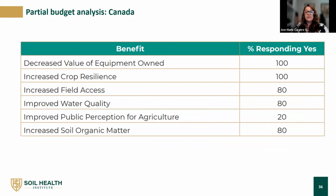In addition to the benefits that directly impact profitability, these farmers also reported other benefits from their soil health management system, such as increased crop resilience at 100%, more timely access to their fields at 80%, and improved water quality at 80%. And again, like the US study, water quality was based on visual differences in clarity observed by the farmer. 20% of the farmers stated that adopting a soil health management system also improved public perception of ag production. And these farmers also tracked their soil organic matter and reported a 0.1% increase per year due to adoption.